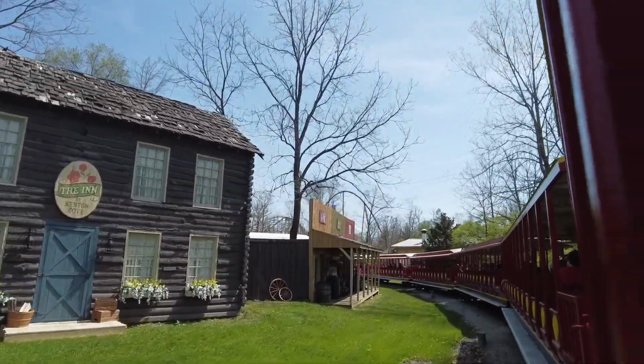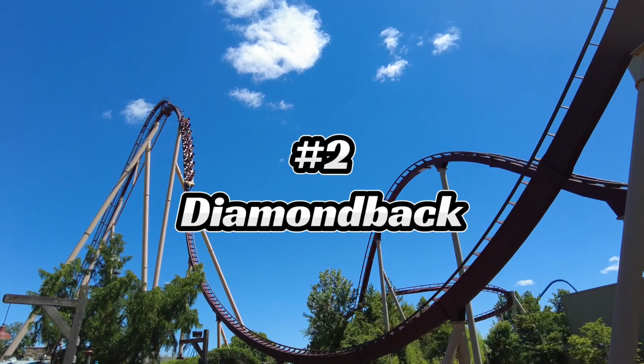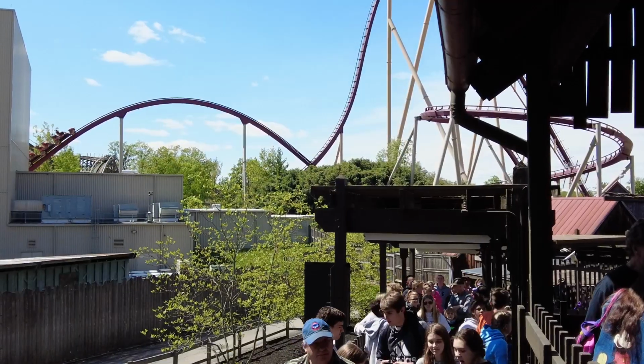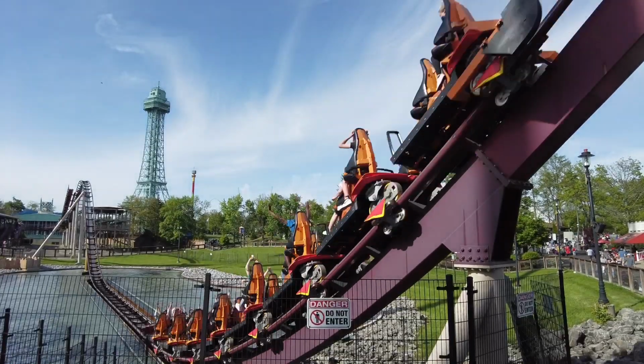If you know the park well, when I tell you number 2, you're going to be able to figure out my number 1. So here it is. Diamondback is really tall with a 215-foot drop. This B&M Hypercoaster is really fast with the top speed of 80 miles per hour. This ride has all the airtime you'll need. Seems like you're out of your seat more than you're in it.